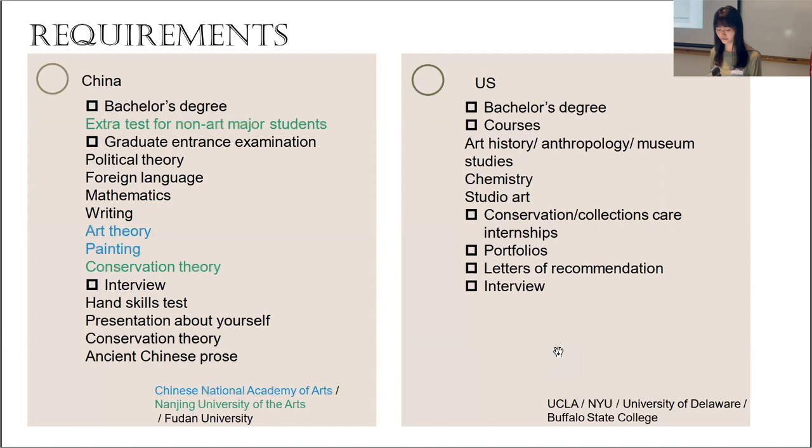In China, you have to fulfill certain requirements to get into master's programs. They have changed in recent years. I studied Chinese language and literature in college. And to get into Fudan's conservation program, I took the graduate entrance examination. All the master degree candidates in China have to take this examination. But the specific subjects in the examination are different due to the requirements of different universities and programs.